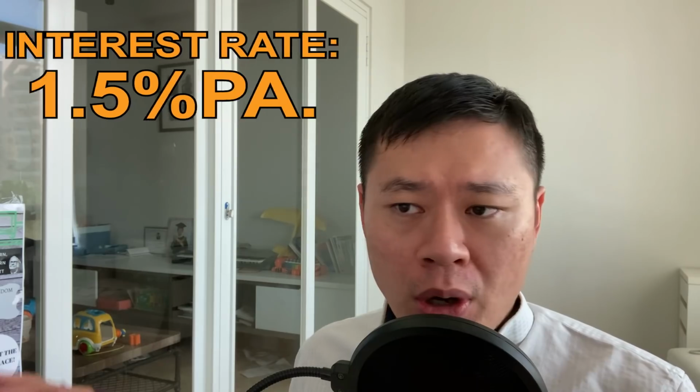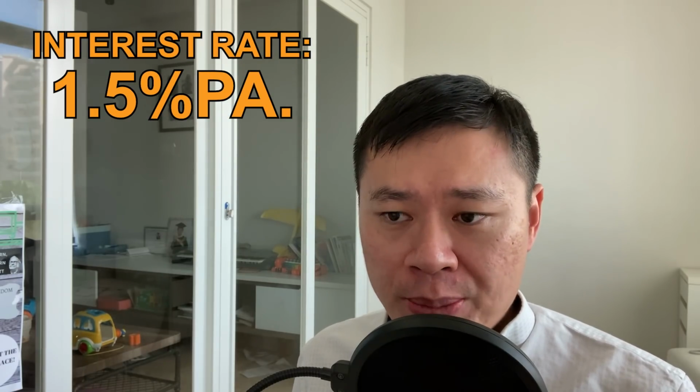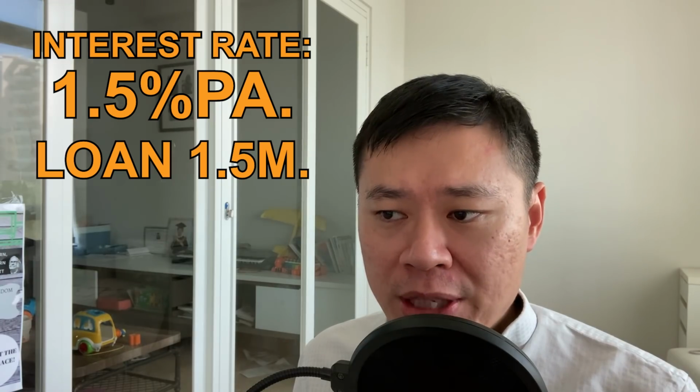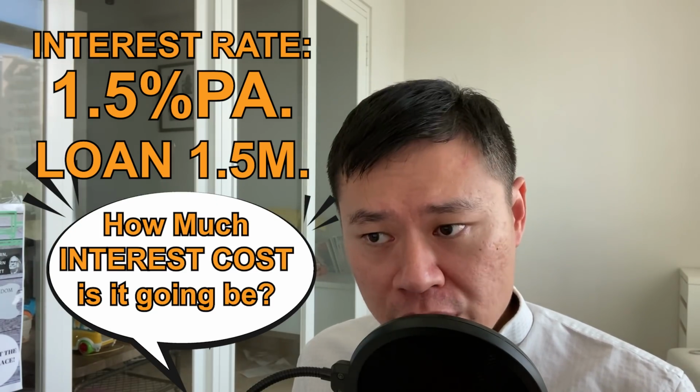Now, to understand and quantify this amount of gain, let me put some parameters to things. If we assume the interest rate on the average for the whole tenure of 8.5 years is 1.5% and the loan is 1.5 million, how much interest cost is it going to be?